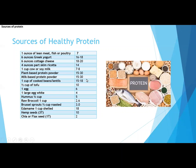So again, you just want to make sure, if you're taking in 2 scoops and it's 30 grams in a scoop, you get up to that 60 grams, you're probably not going to absorb it all. So you'd be better off splitting up those doses and having some of that protein powder in between your meals. A cup of cooked beans or lentils is generally somewhere between 15 to 18 grams.